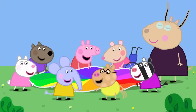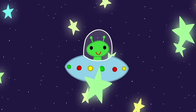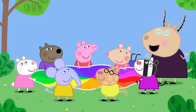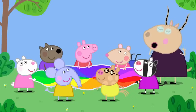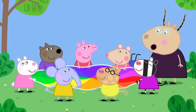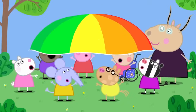Peppa and her friends are holding the parachute. Imagine a flying saucer. I'm a flying saucer. I spin through space. Together, we are going to turn this parachute into a flying saucer. On the count of three, we lift the parachute up and then let go. Are you ready? Yes, Madame Gazelle! One, two, three, and lift! Up, up, up, and let go!